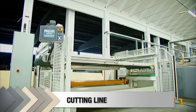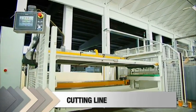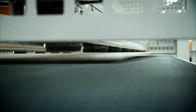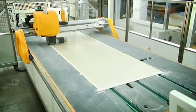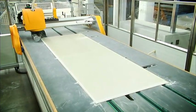The tile cutting line handles all slab types with or without the fiberglass backing. On exiting the firing kiln, the ceramic slab is 3070 by 1040 millimeters in size. It is now snap cut to the exact format size of 3000 by 1000 millimeters or smaller.